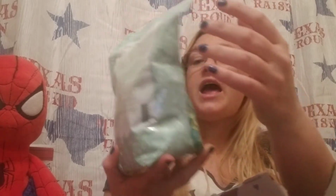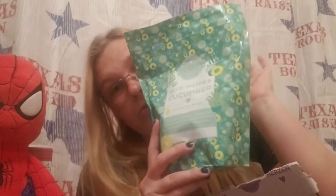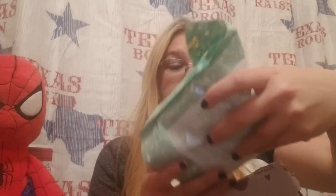Really excited about these two, okay? So I got two of them. I got the Aloe Water and Cucumber. Now I ordered some more of these because my kids are going to go crazy for these. Very excited about this, and it's a pretty good size. I think it was $12 for this, and you get 2 pounds. It's a hefty, nice little size.